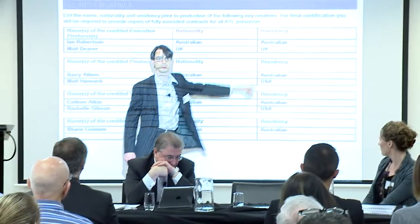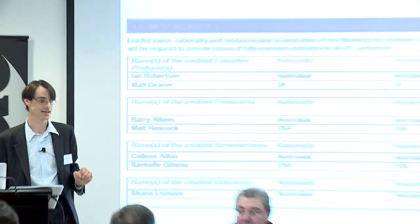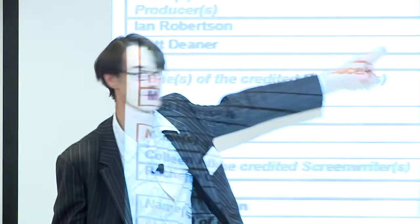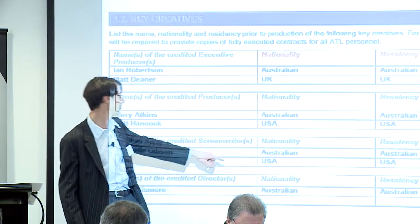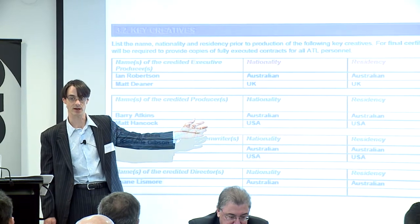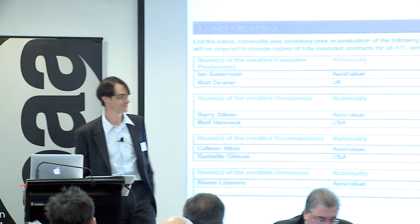This column here is what's important for us. When we describe an Australian for the purposes of the SAC test, we mean an Australian who is either a citizen or an Australian permanent resident. So that column actually refers to permanent residency, and we care about it largely for SAC purposes when in this column it's something other than Australian. In this case, it may well be that the person is a US national, but is an Australian permanent resident, in which case we'd consider them to be Australian. So assume that column refers to permanent residency, but of course it also has QAPE implications, as well as Gallipoli Clause issues.